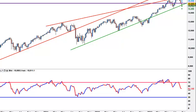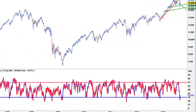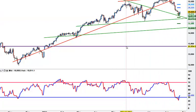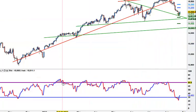Daily's below the 8. Let's look at the daily again. So look at this trend line support down here at the lows. We've got a triangle pattern here which we've held. We've got 50 and 2. Now what have we got?